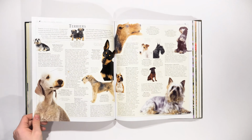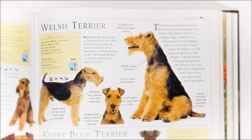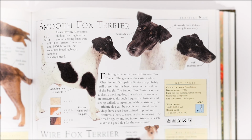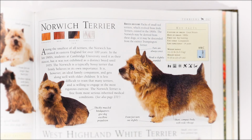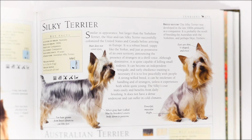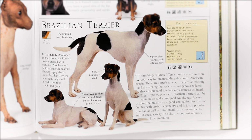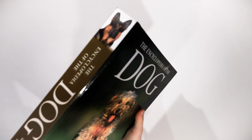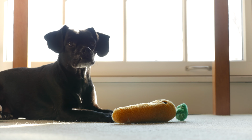Let's just take the terriers. There are probably a couple terriers out there, right? There's the Airedale Terrier, the Welsh Terrier, the Irish Terrier, Kerry Blue, Border, Lakeland, Smooth Fox, Wire Fox, Toy Manchester, Plummer, German Husky, Japanese, Norwich, West Scottish, Stallion, Australian, Soft Miniature Rat, and the Brazilian Terrier. The thing is, there are hundreds of dog breeds in this whole book, but there isn't a single dog breed that looks like this guy.